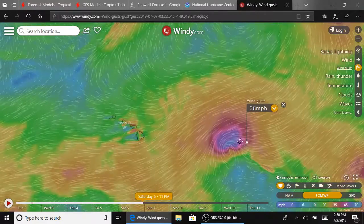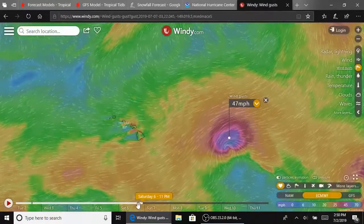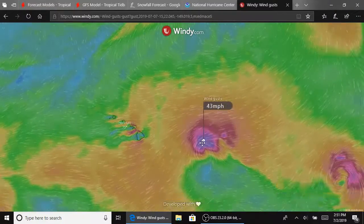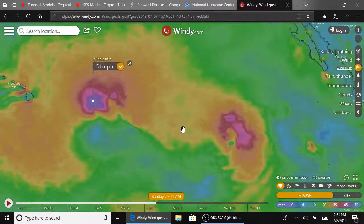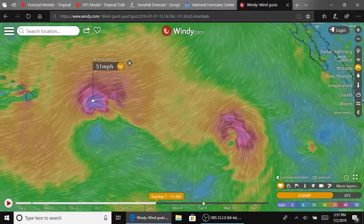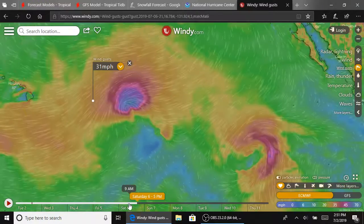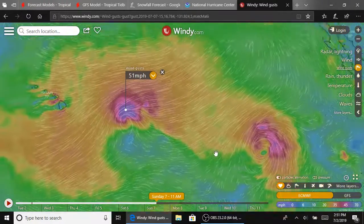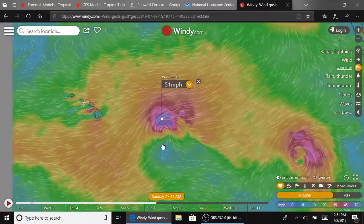10 p.m. on Saturday. Still a tropical storm. Let's go to 11 a.m. Ooh, there's actually something popping up right behind it. Look at that. I don't know. Does it become strong? No. It actually starts to become weaker on Sunday. That's what we're going to watch.